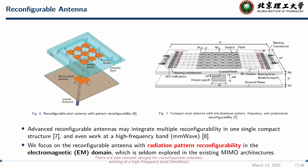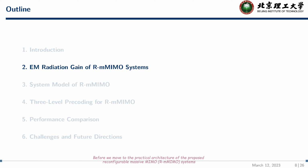There are also relevant designs for reconfigurable antennas working at a high-frequency band, for example, millimeter wave. In our work, since we aim at improving the system throughput in the time, frequency, and spatial domains, we focus on the reconfigurable antenna with radiation pattern reconfigurability in the electromagnetic (EM) domain, which is seldom explored in the existing MIMO architectures. Before we move to the practical architecture of the proposed reconfigurable massive MIMO (RMMIMO) systems, we would like to provide a toy example to compare three types of MIMO systems, which aims to clarify the potential role RMMIMO could play during the evolution of MIMO systems.